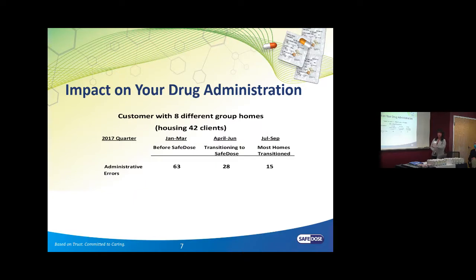They did not have an EMAR, so this is just individuals passing meds on a paper MAR, which is where you would have to physically fill it out. I have a feeling if we had something with an EMR, it would be even less than that, because when you're scanning the documents and the pictures are showing up, you know that's the right person, you know it's the right medication.